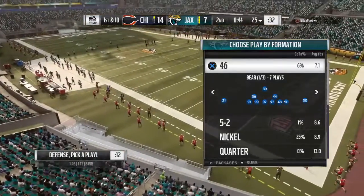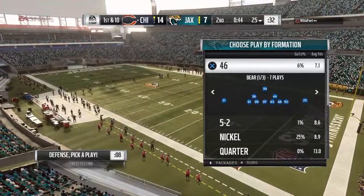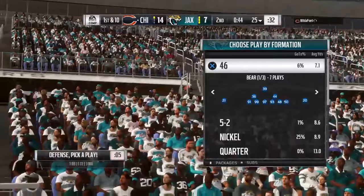Well, it's tempting to try and add to your lead, but a mistake there can change things in a big way. I say go ahead, take the knee, get on out for the half.